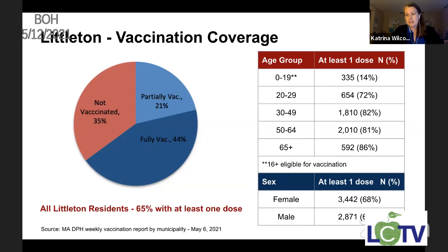Okay, so this is the vaccination data for each municipality from the state. This was from last Thursday's report, so this week we should have better numbers. But Littleton has done a great job with our vaccinations. If you look at all of the towns around us, Littleton's among the highest vaccination rates. We have about 65% of our residents who have had at least 1 dose, and 44% of those residents are fully vaccinated. And the vaccinations are pretty high across all age groups, which is awesome.